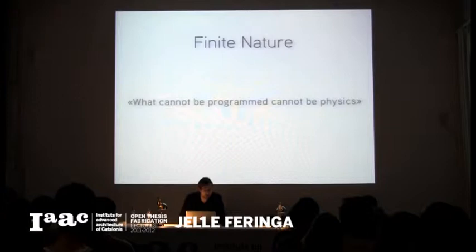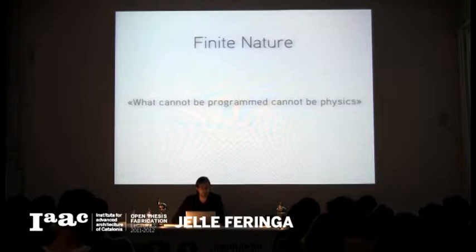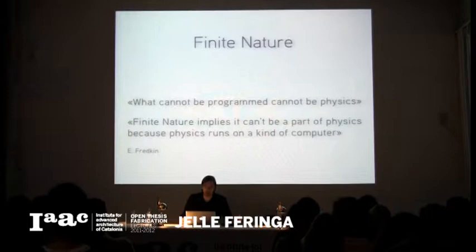In his article, Finite Nature, physicist Ed Fredkin states a radical, provoking idea: what cannot be programmed cannot be physics. If a process cannot be programmed on a particular universal computer, despite having enough memory and time, then it can't be programmed on any computer. A computer is a universal device. If we can't program it on an ordinary computer, finite nature implies it can't be part of physics, because physics runs on a kind of computer.